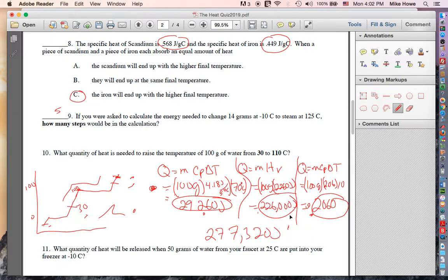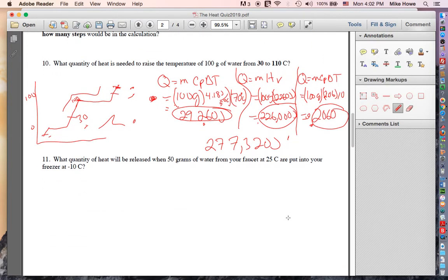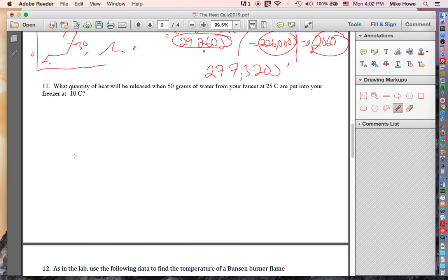Okay. All right, now the next question is kind of similar. Let's draw the graph again. Up, over, up, over, up. So what was that temperature right here again? It was 0. And this one is 100, because you're at the boiling point.